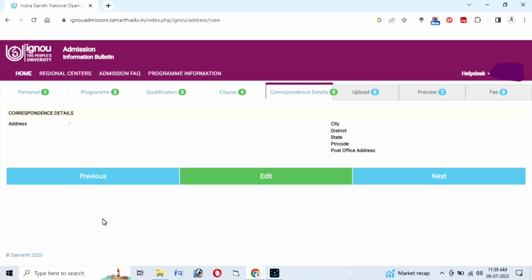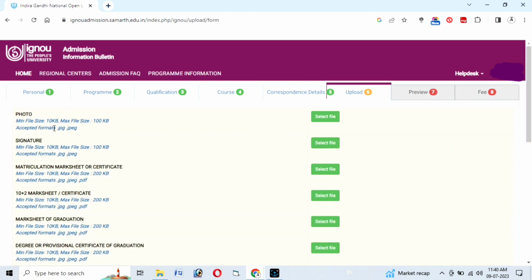Then again, all the information related to the details of our address will be provided over here. Carefully we have to go through this one. If there is any change, we can click on the edit button, go back once again and change whatever is necessary over there. Make sure that we are providing our permanent address on this page, because all the certificates and documents will be coming to that address. After that, you click on next.